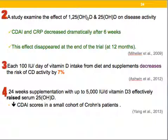So I actually didn't find a study showing the effect of vitamin D in the long term, like more than 1 year. Another study showed that 100 international units per day of vitamin D intake from diet and supplements decreased the disease activity by 7%. Another study showed that 24 weeks of supplements of up to 5,000 per day of vitamin D raised the serum vitamin D and decreased the score of Crohn's disease activity index in Crohn's disease patients.